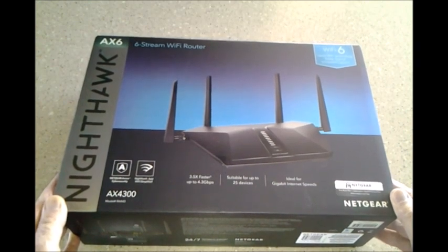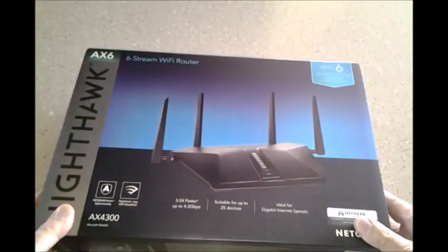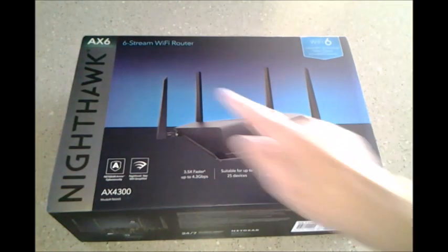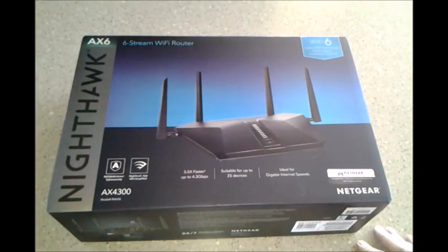I wanted something that has the 6 technology, 6G, which this does. My wife reviewed the routers on Consumer Reports for 2022, and this was number 2 out of 3. I may show you that chart later. The number 1 was Synology, S-Y-N-O-L-O-G-Y. I'm not familiar with them. The RT2600, which sells for about $210. And then this was second, the Netgear Nighthawk AX6. It's a 6-stream router. They said it would sell for about $150.